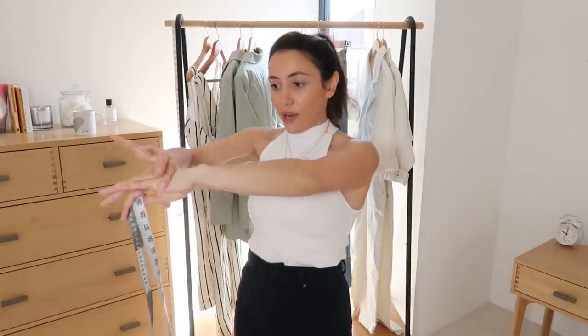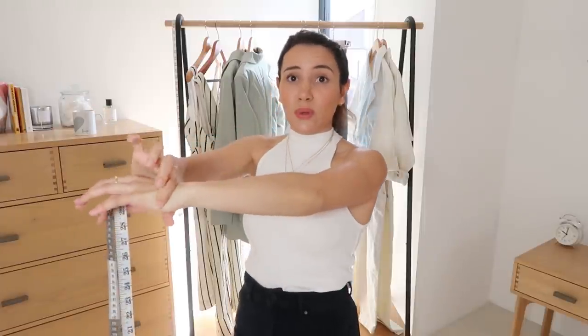Long-sleeved things, I don't think you can get away with when it's hanging over the edge of your arm. Or if you're a tall girl and it's finishing there, it's just like, okay, I'm gonna have to roll up these sleeves and style it and make it look like it was made for me.